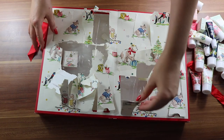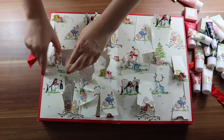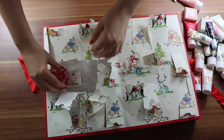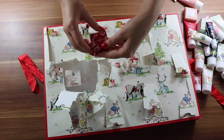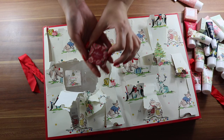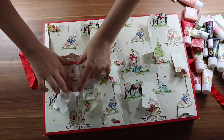14, 18, 19, 20, another sock. You see this one is smaller, that's why, because it fits better. So 20, oh, bath salts, it's not, oh, it's bath salts. Bath salts. Oh, then this one is something else, it's not soap, it's bath fizzer, oh, that's why.